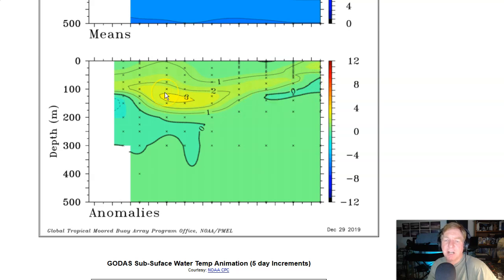All right, so we have a Kelvin wave. We have another weak Kelvin wave. It's all but erupted off of Ecuador now. But there's a steady stream of warm anomalies across the entire Pacific Ocean, meaning the pipeline's open. Now, this does not mean that we're in El Nino, but it definitely means that we're not in La Nina, and we'll take that any day of the week.